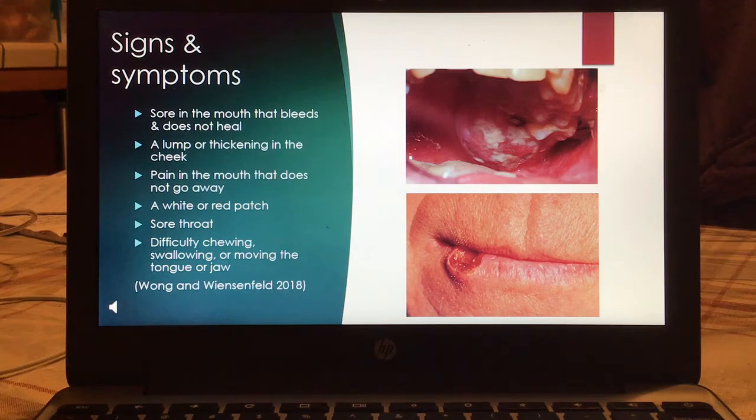In the bottom right corner, you can see a person's lip which can look like it has a cold sore on it, but in reality, it is a sore in the mouth that bleeds and does not heal. In addition, a lump or thickening in the cheek may occur, pain in the mouth that does not go away. A person may have a white or red patch as depicted on the top right picture.